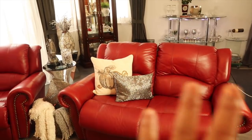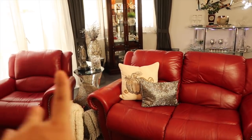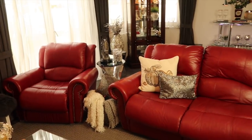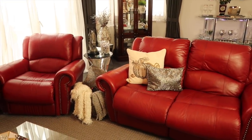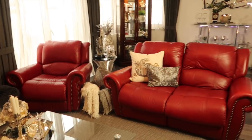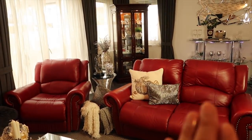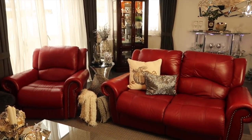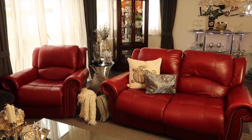So this is not even big enough for our family size. We have a family of five, but it was here, it was temporary. My kids are still little, so they just plop on the floor when we're doing family night. Okay, so we have this, which is not big enough, but they're really nice. I got a great deal on it.